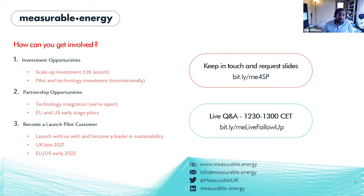Second way is through partnership opportunities. One of the aspects of our technology that we're really trying to push is that we're not a closed technology. We also don't want to take over an entire building management system. And we are very aware from history of working in this realm that there are so many technologies out there that we want to be as interoperable as possible. And so the only way to do that is to get involved and to integrate with those technologies. So we're looking for help with that.